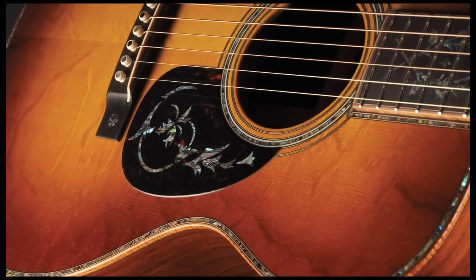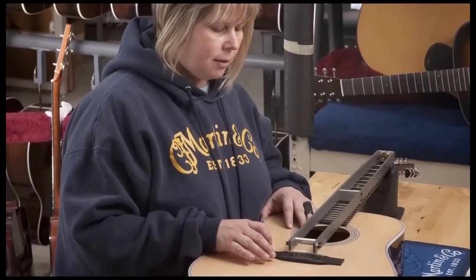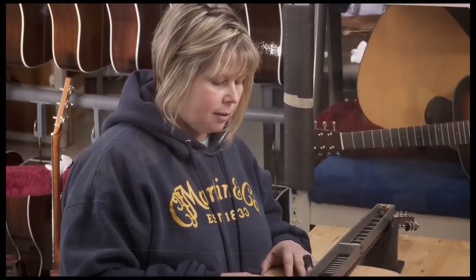So if you ever happen to visit Martin and you get a chance when you're walking through the custom shop, you're going to see the folks in there doing things maybe a little bit differently than you might see through the rest of the factory. It's related to what we do in the rest of the factory, but you're going to see a little bit more handwork. I'll give you some examples.